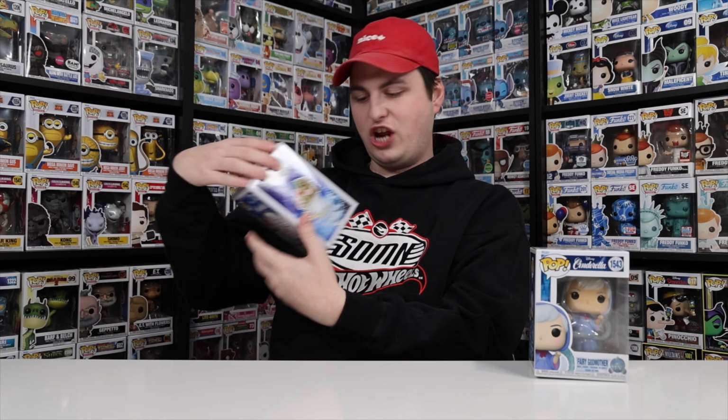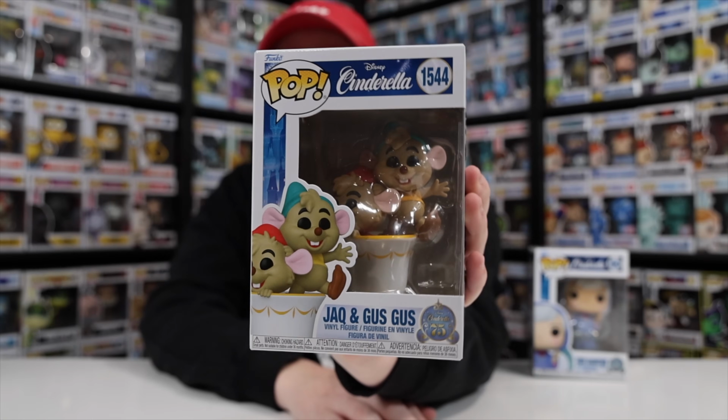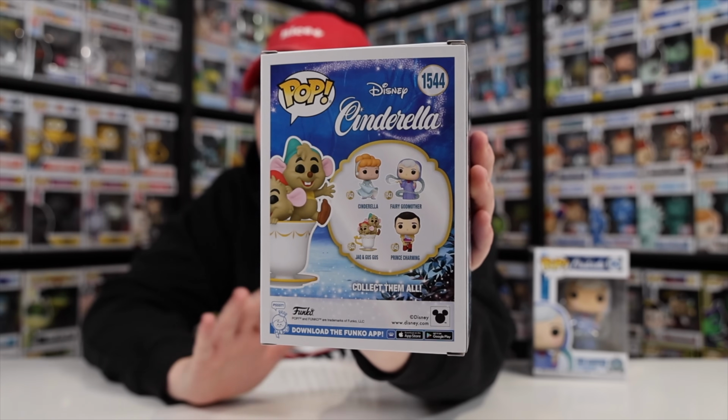Now that's not all that I grabbed, because I said I got a couple. I also was able to find, check it out here, Jack and Gus inside of a teacup. Now, there are still two figures that I'm missing. It would be Cinderella with her glass slippers on and Prince Charming. And I'm hoping I'll be able to get those ones soon because I really do want to finish off this set.